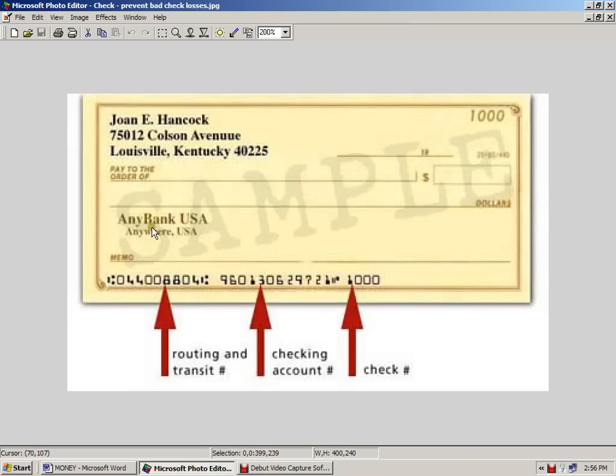Any bank USA, some institution will be on there. And then a memo spot. And then a line where you would sign. And for those who don't know, this line actually says something like authorized representative. If you look at it with a magnifying glass, it's not a line, it's authorized representative, or to that effect. And then the routing, checking, and the check number. Okay. What the hell's all that mean? Let's go find out.